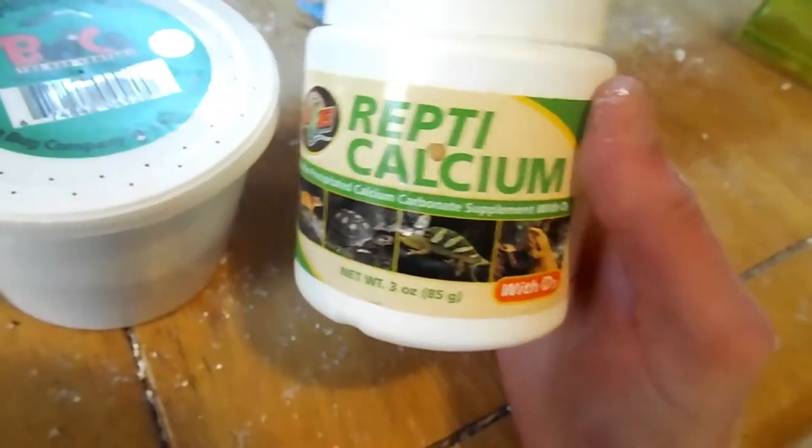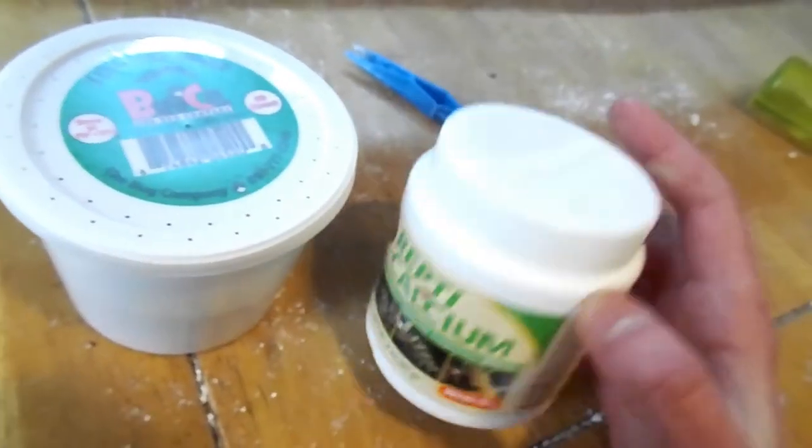Superworms, and we're just going to dip the superworms in calcium. Usually we give them some cilantro.